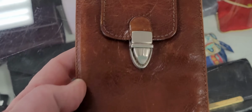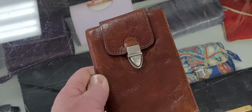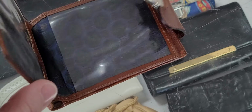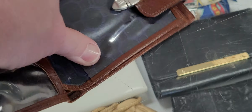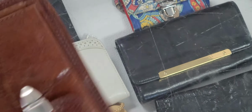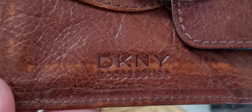What a great wallet. This looks vintage. Not sure of the branding. We're going to take a look inside and see. Love it. Oh, wow. Donna Karan Accessories. How nice is that?